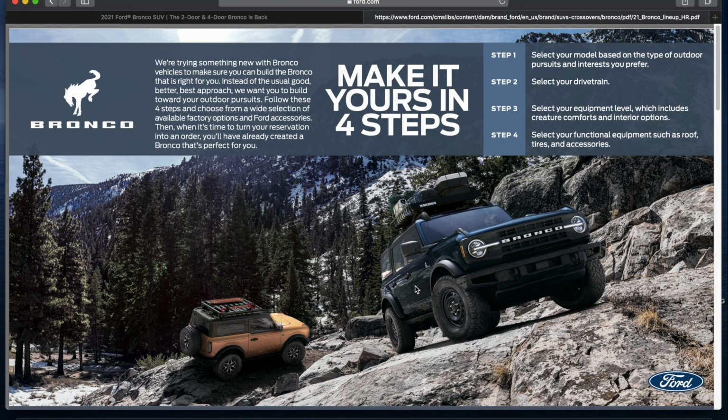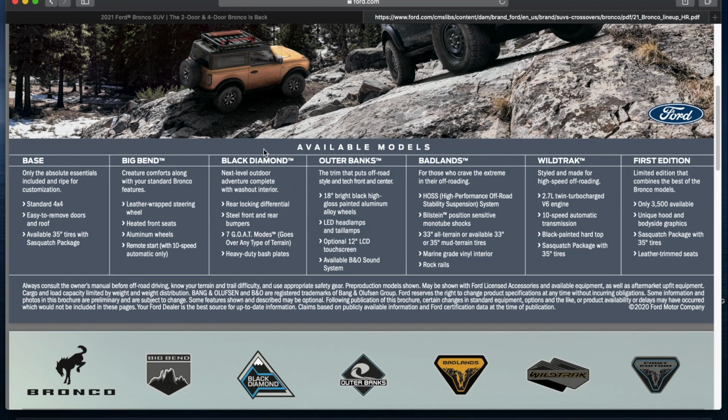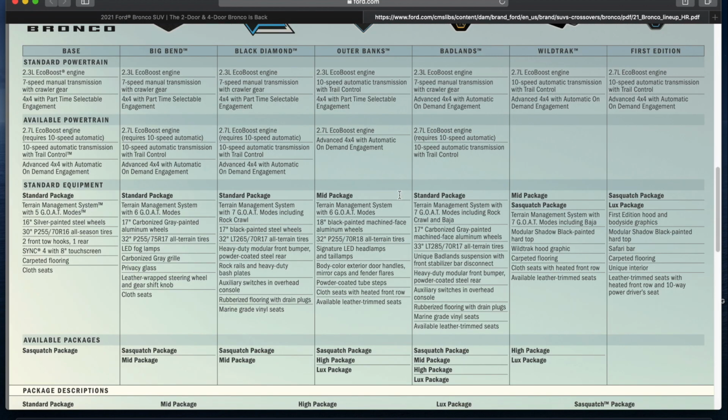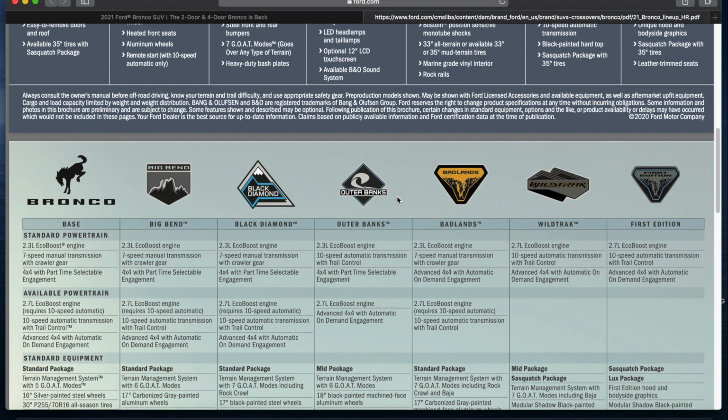So guys, I know this wasn't the best information on the Bronco. You could probably find more videos that give you more information, but this is just what I've looked at so far. If you have any questions about the Bronco, please let me know down in the comments below. I can try to answer them to the best that I can. Of course, I'll be watching more videos as time goes on and the Bronco gets more information released.